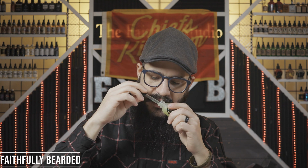I do get the Cuban tobacco and amber, and it's almost got a little bit of a sweetness to it, and I think it's that amber, and then whatever spices are in there, it kind of makes it like a spicy Cuban tobacco, but not spicy as in it's going to make you sneeze or burn your face or anything like that. It's not a pepper spice, more of just a good smelling, little bit of spicing up that Cuban tobacco. So this scent is really good.